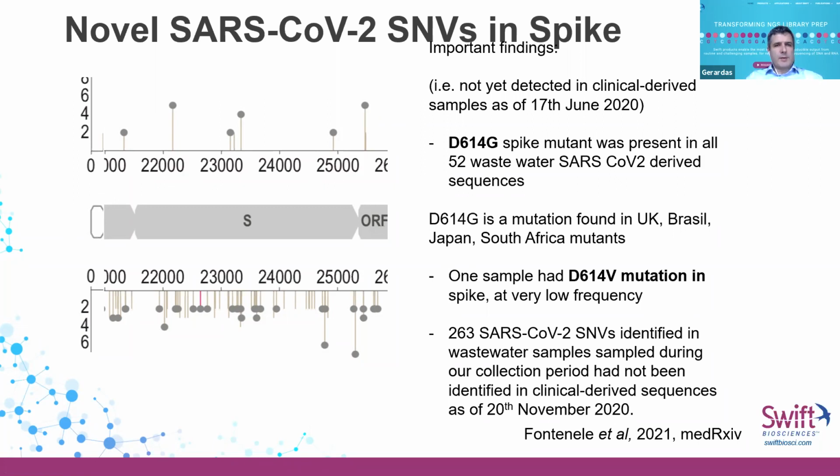Positions with multiple variants were marked with the gray dots. Also in the findings, as I said, they found the D2G mutation and the D2V mutation. And 263 variants were identified in wastewater samples that were not reported in the clinical samples as of November 20th. What that tells us is that wastewater is a really good tool to evaluate the epidemiological status, a good surveillance tool to identify the mutants present in the area.